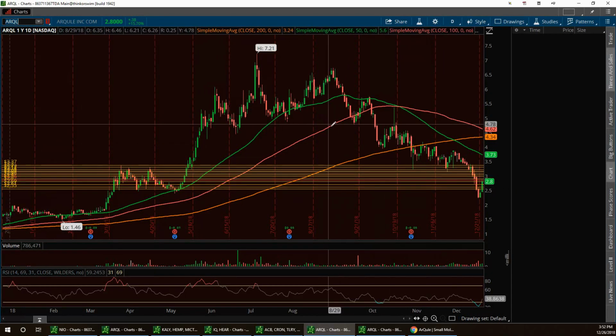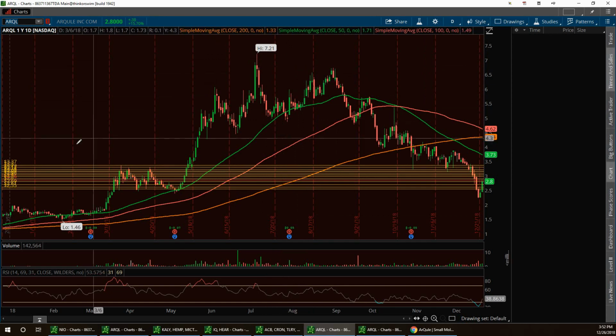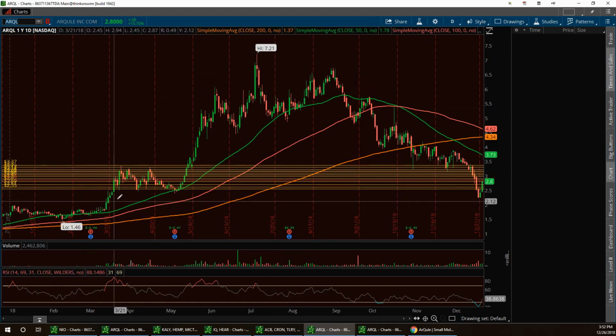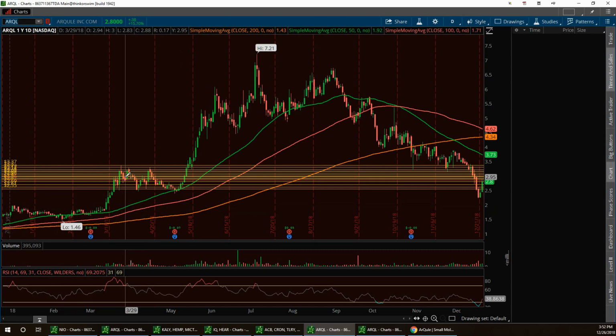So here's another one that got way oversold. Way oversold. But I mean, it's been down here before. This thing at the beginning of the year was down at $1.46, and it ran all the way up to $7.21. A real nice run. It just one time touched the 50 SMA on the yearly chart in all that period. Well, I mean, it hovered and consolidated around here and then had the breakout.